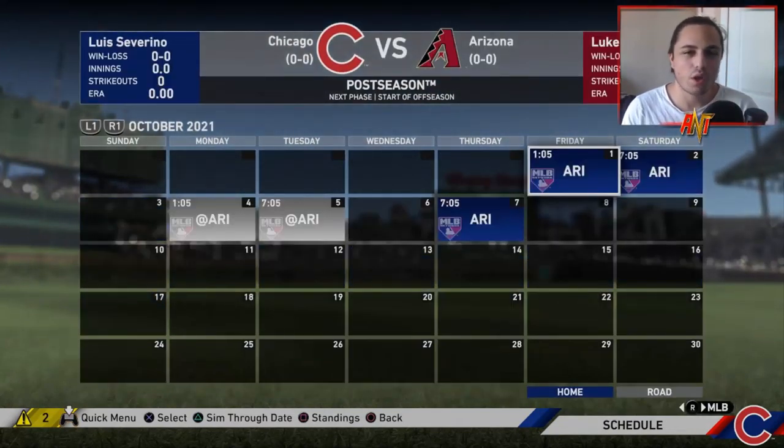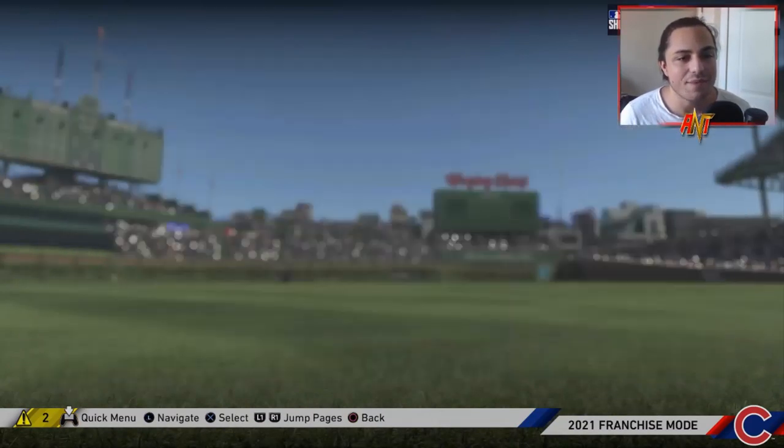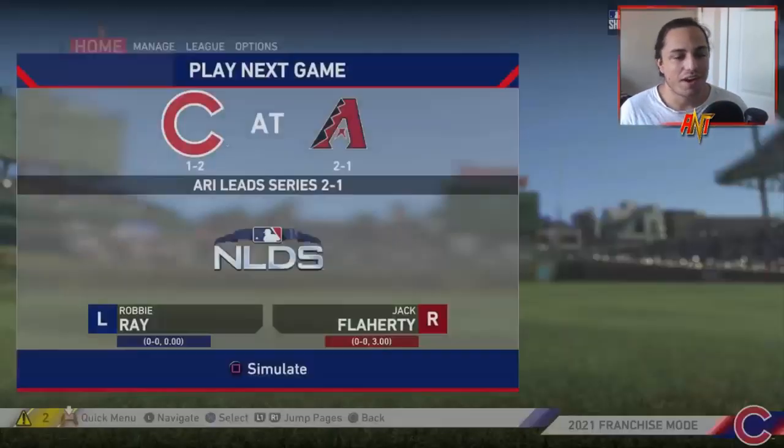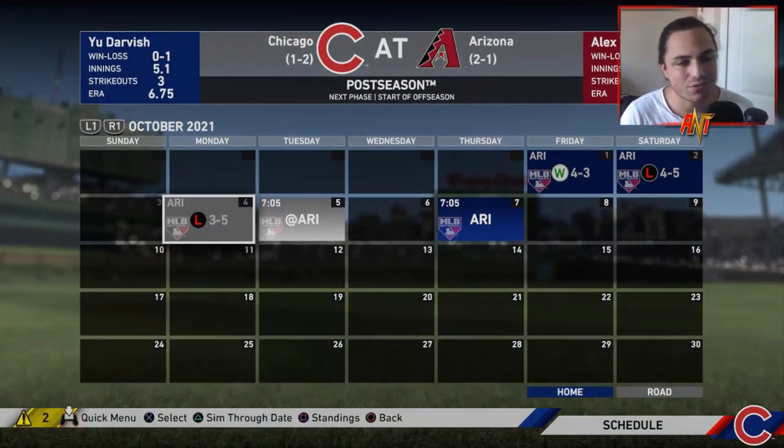Now I'm just a little wary with the way the offense is looking. Just with the low amount of home runs, the low average, on-base percentage, and stuff like that. So we'll see how things are. We're playing the Diamondbacks, and how are we losing to the Diamondbacks? Let me see this again. I mean, the runs are there.